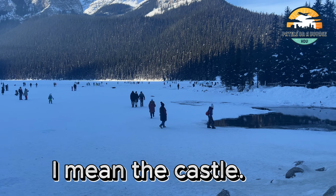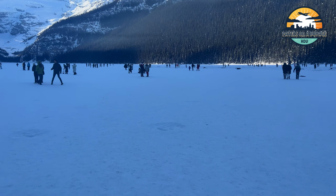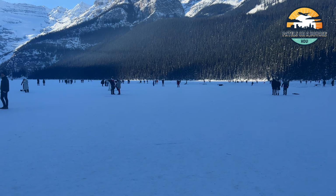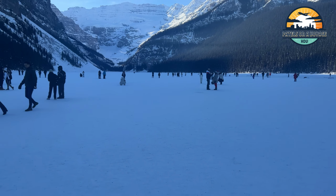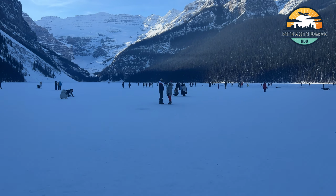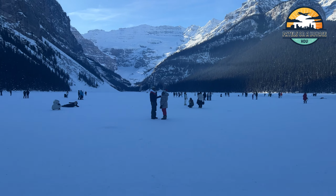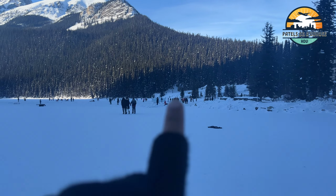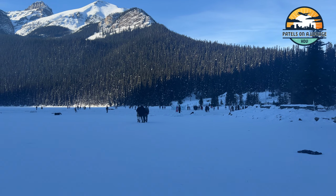You can go check out that house over there. They do maintain this a little bit, so you can play hockey over there and you can do skating as well. This is a beautiful time. You can see a lot of people come out here, take videos, pictures. Amazing. And just over there, back there, that's where they make the sculpture.